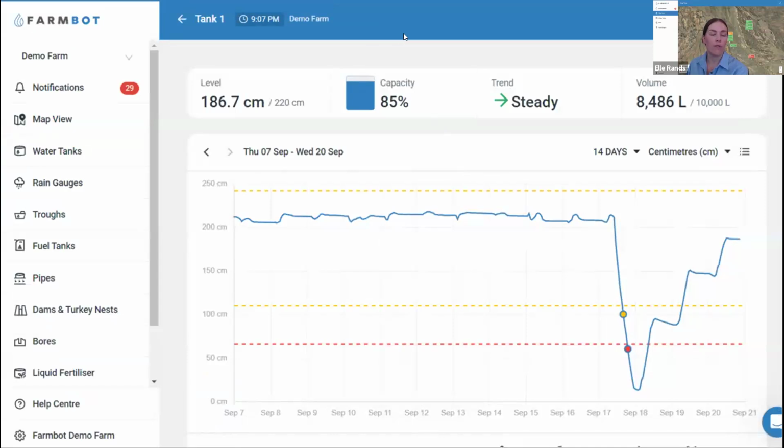This is the overview you get of a tank. Capacity sitting at 85% and trending steady. Here is where you can also see the level at where the tank is sitting at this point, the volume as well. The levels and volumes can be changed per tank. As we know, each tank is different and has different needs to be able to check. The blue line is the water level line, which reflects the water data points and how the tank is trending. This example is a 14-day period, but this can obviously be changed to a 48-hour, 7-day, or a 30-day view, depending on what data and snapshot you're wanting to capture.